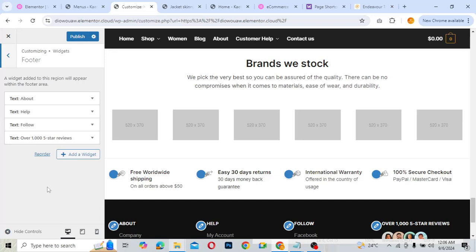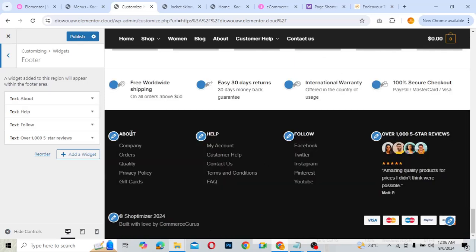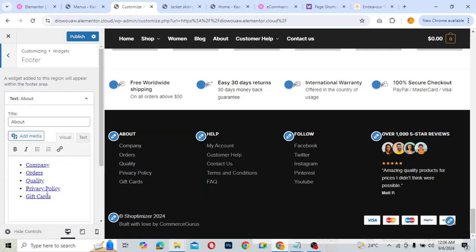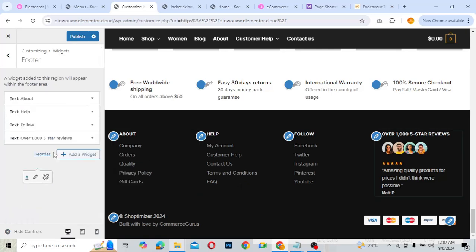Now we also have the footer. In the footer, we have about, help, follow, and then over 1,000 star rating. About is this particular one over here. You can add in your links here, like your company, your orders, and all those things. This is showing just the hash link, but you can add in your own link by clicking on this link and putting in your link over here. Of course, you can change it to anything you want. So basically that is it.